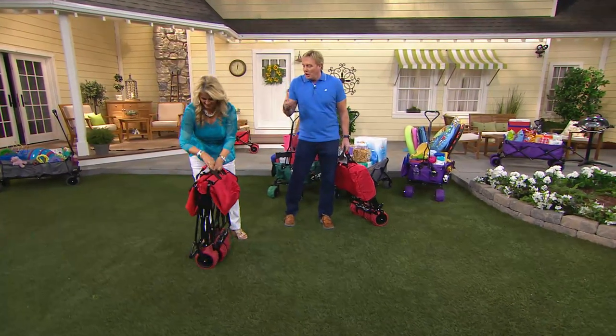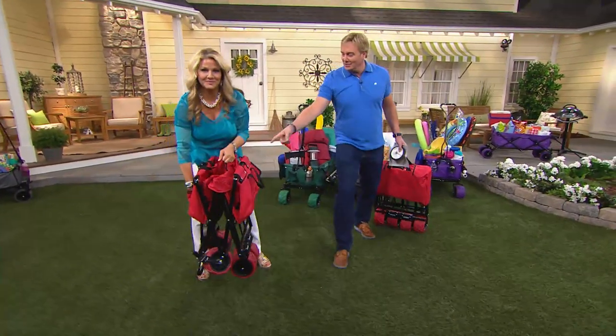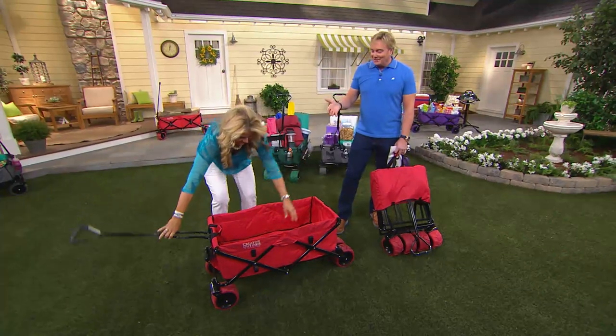Going to the park, people going to the beach. I think we counted 101 different ways that you can use this, and that's how it opens up. Look at that. I love this simplicity. Today's special value. Do that again, please. Look at that. Look at this thing. Ready to go. Awesome. This is so new and so fresh.